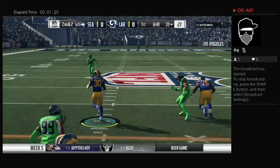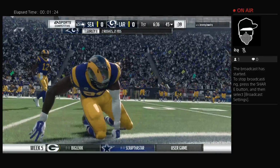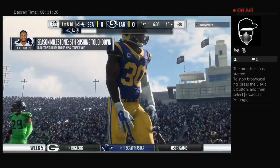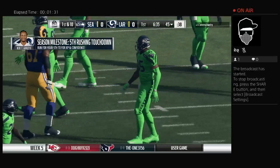Now on 2nd down, this is Gurley. And brought down, but not before reaching the 45-yard line. That one goes for 13 yards, and it moves the sticks.